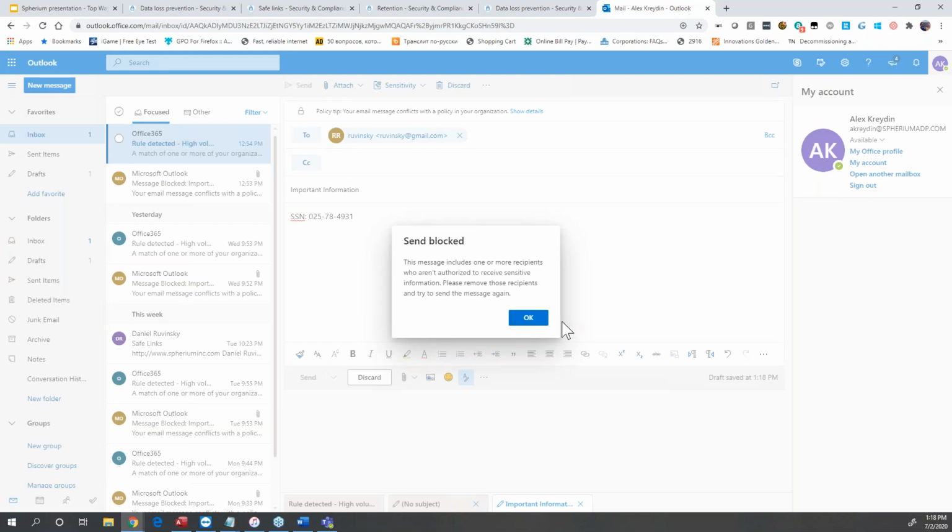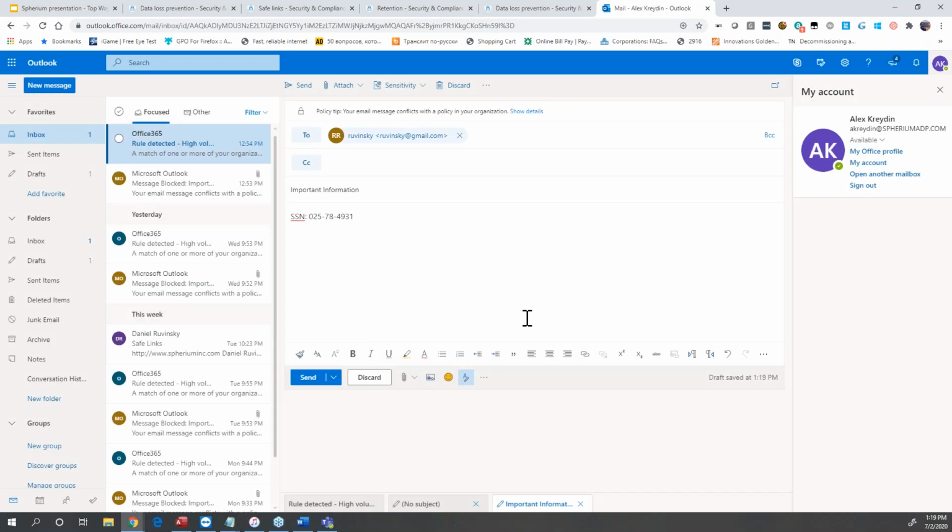And I'm blocked from sending this because it's actually saying that it detected sensitive data on the fly. And basically tells me that I'm not allowed to send this data to anybody who's outside of this organization. So that's DLP in action. Let's see what it does for a Teams chat.